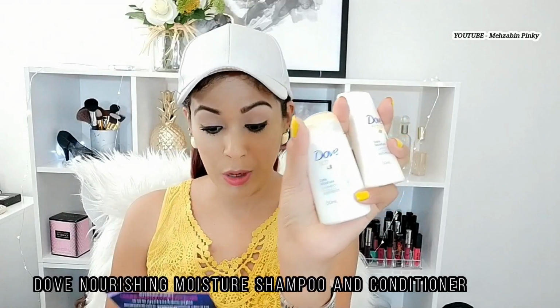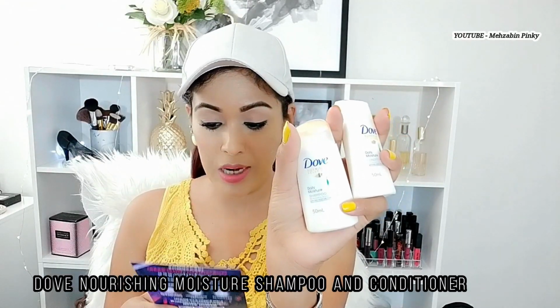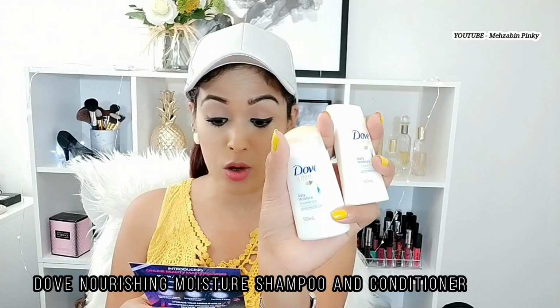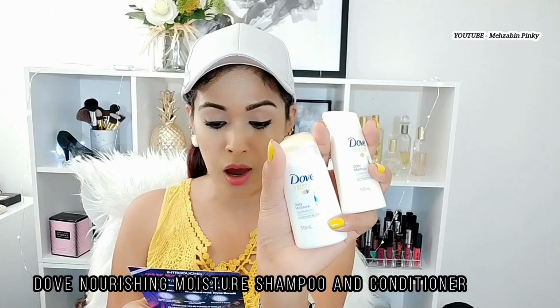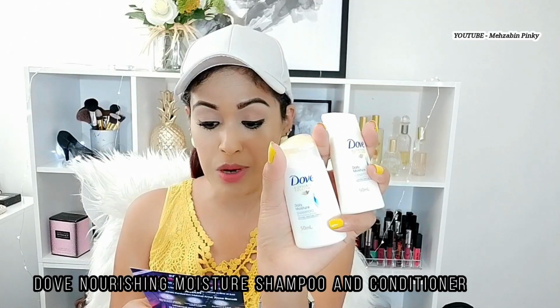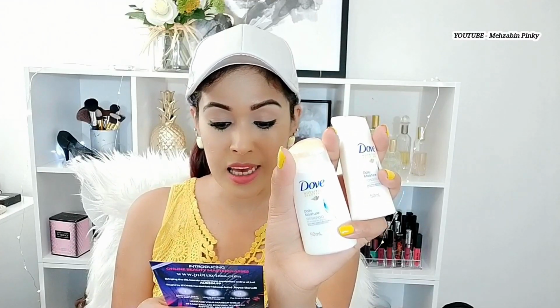So let's move on. The next product is this Daily Moisture Shampoo and Conditioner by Dove. So it's a Dove Nourishing Moisture Shampoo and Conditioner with Pro Moisture Complex. This duo by Dove will immediately smooth the outer surface of your hair and deeply nourish your hair from within. Hair is silky to the touch and easy to manage every day.